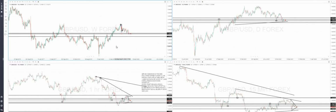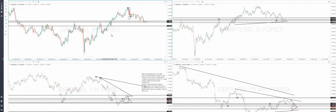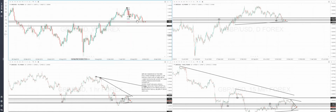Alright, let's get into it. So weekly chart. Let's get into what really matters here.